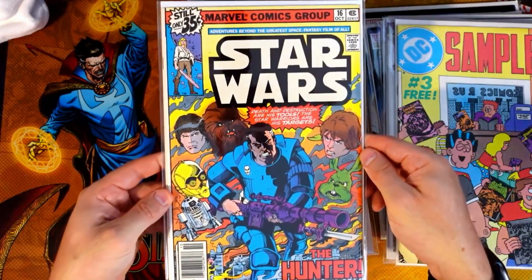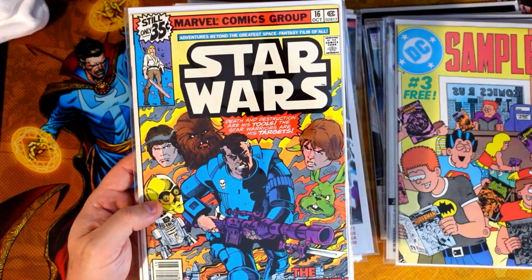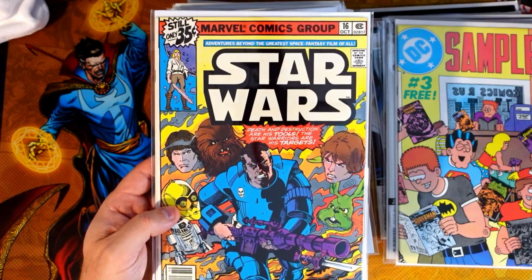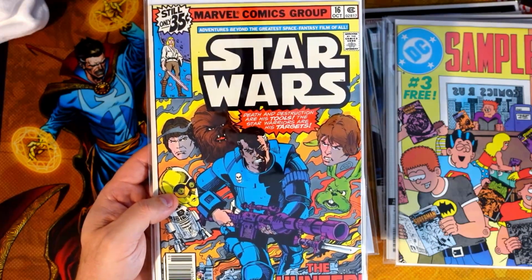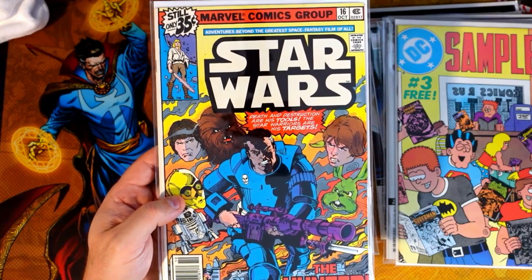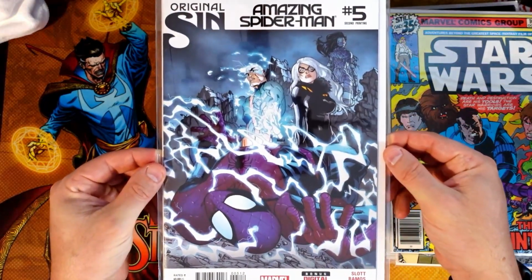Next one, we got Star Wars #16, another bounty hunter book. This is the first appearance of the Hunter. Like I said, there's a lot of different spec right now that's out there as far as what bounty hunter is going to be involved, what aren't. We've already seen Black Chrysanthemum. And obviously there's been talks that there may be more, especially in the upcoming Obi-Wan Kenobi series coming out in the next couple months.